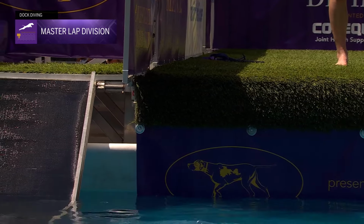Torque's first jump was 11.6, and his second jump was 11.5.